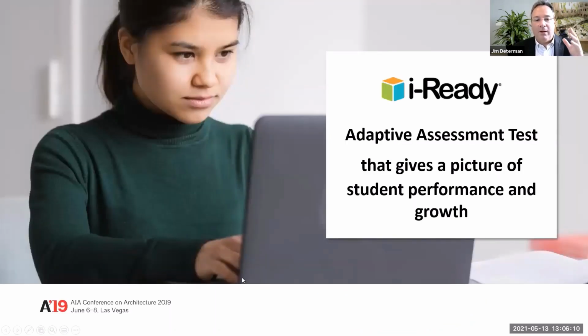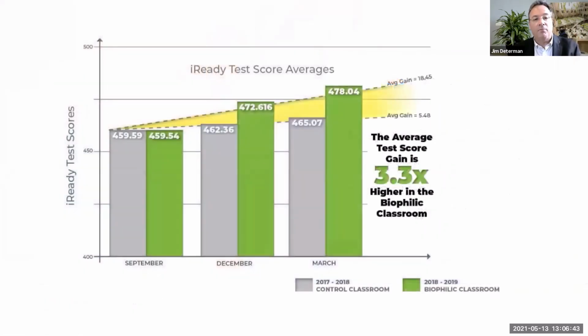Now, we didn't use just straight up grades to compare because this can be subjective. But this school uses a diagnostic test that they give to math students in September and December and March to measure their learning. Are they learning math? Are they getting better scores as they go through? So we compared the learning of the 2018 year to the 2019.